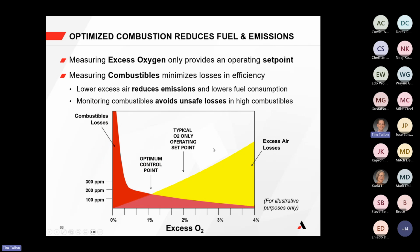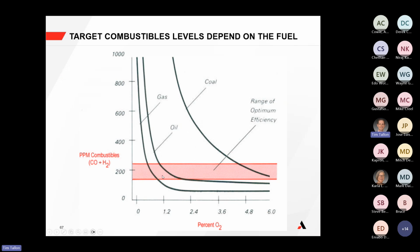So like I mentioned, excess oxygen is a set point by itself. When you consider combustibles, that is an added benefit to reducing losses from efficiency. The lower excess air reduces emissions and also reduces your fuel consumption and also avoids unsafe conditions by using a combustible measurement. Now, one thing I will say is that it's very dependent. Combustion optimization is what we call it, and combustion optimization is very dependent on the fuels that you're using.